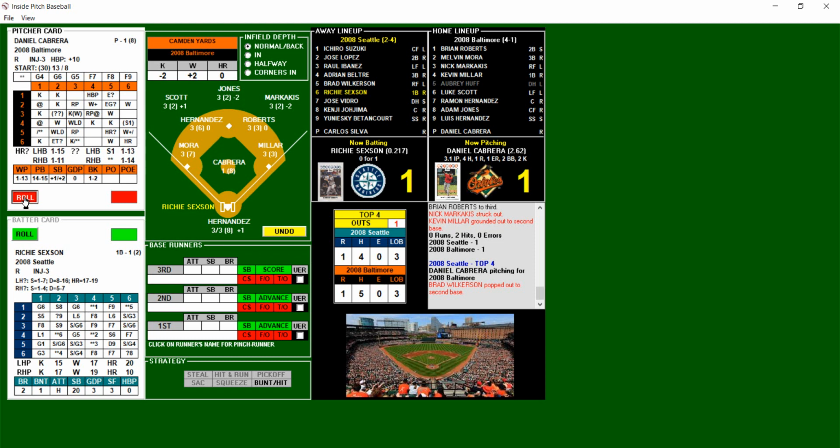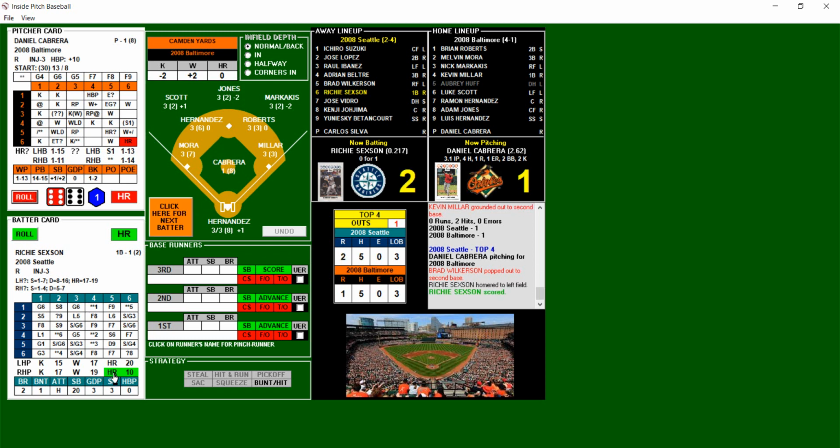Richie Sexson up. Sexson is 0 for 1. Here's the pitch. 6-6, home run. That's a 1. That's a 10. And Richie Sexson watches that ball go. It looks like it could be, and that ball is gone. Solo home run for Richie Sexson out there by the warehouse. And that puts the Mariners on top, 2-1. 2-1 Mariners, and that's going to bring up Jose Vidro.